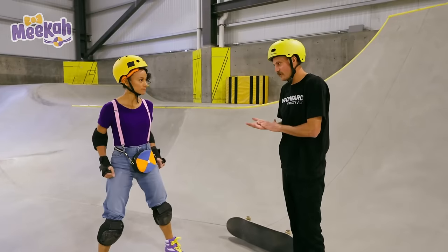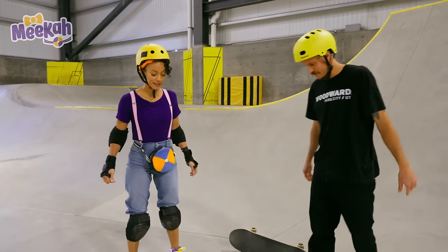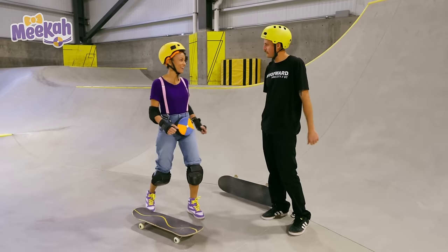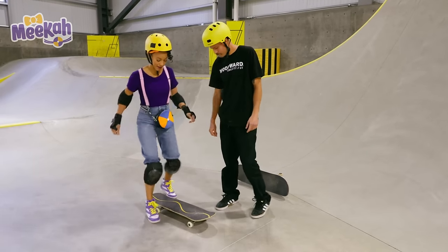All right, cool. So first, we're going to determine your stance. Are you regular-footed or goofy-footed? I think I'm regular-footed, because I'm left in the front. That would be correct. Left foot forward. So you're going to put your left foot on the front bolts there.